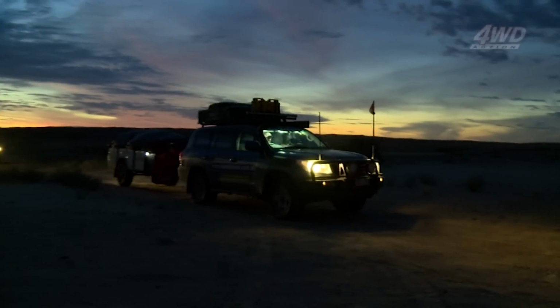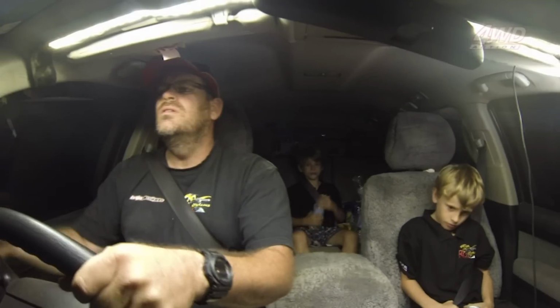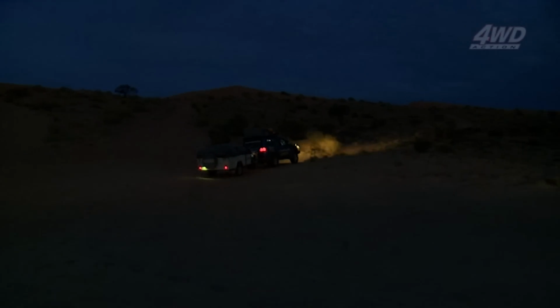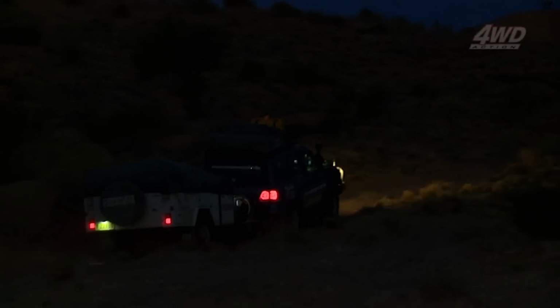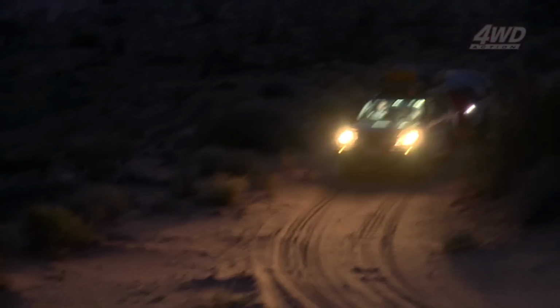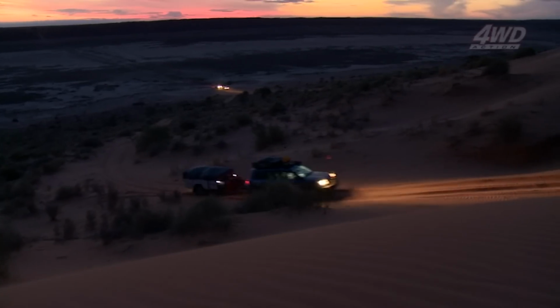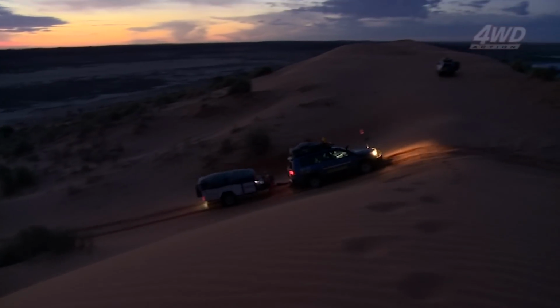Joe's next in line. He's got all the power in the world, but he has got the slightly heavier trailer. He's going to come up the same track. He's going to give it the berries right from the bottom. Here we go, boys. Last hill on the Simpson. Woohoo! And we're up.